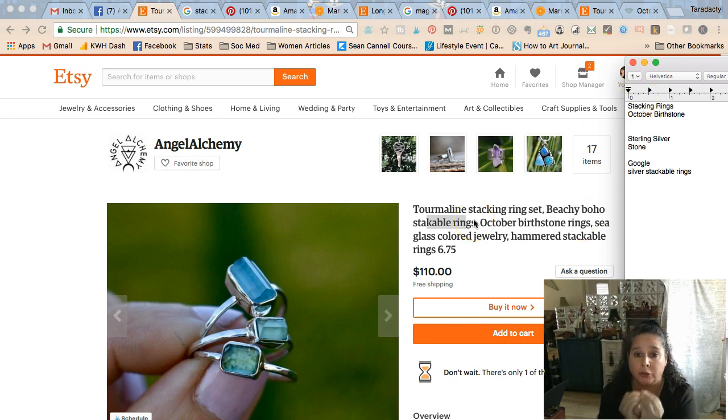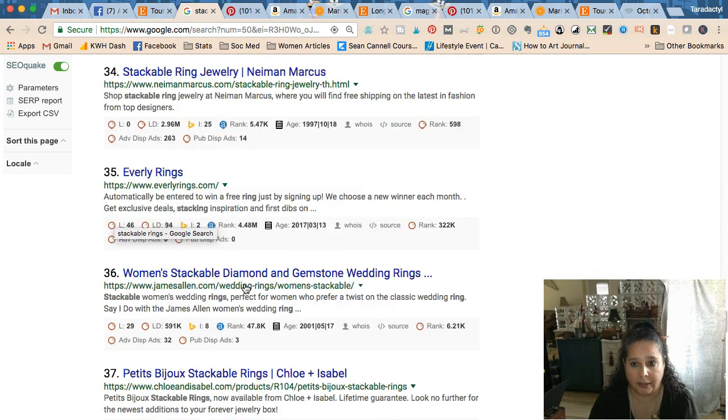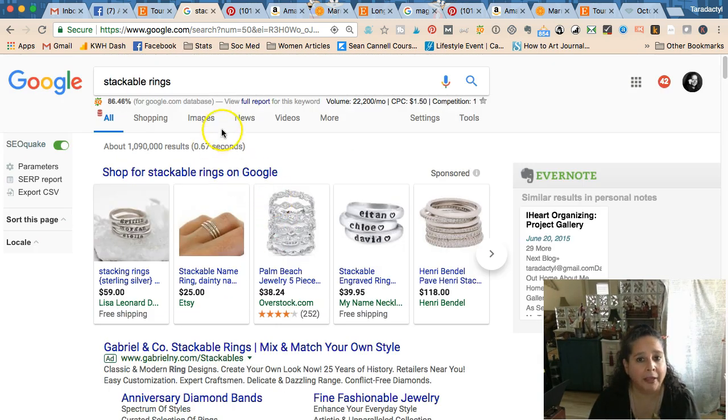at some point with jewelry and SEO, it is super important because the competition is so fierce. I have never seen something like the competition you guys have in your industry. It's really a big deal. Okay, so what other kinds of things do we see? Silver stackable rings, white gold stackable rings, Pandora. We cannot use Pandora because that is a copyrighted trademark term and they defend it. So if you're doing jewelry, don't go there.